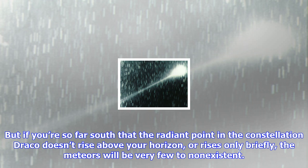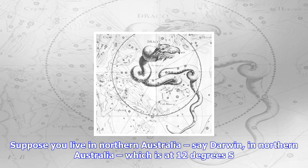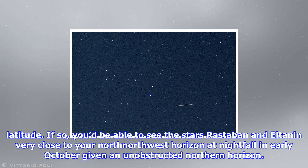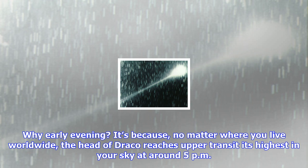As seen from the southern hemisphere, you would have to be rather close to the equator in order to see Draco's stars. Suppose you live in northern Australia, say Darwin, which is at 12 degrees S latitude. If so, you'd be able to see the stars Rastaban and Eltanin very close to your north-northwest horizon at nightfall in early October, given an unobstructed northern horizon. These stars would set at fairly early evening, and you wouldn't see the head of Draco again until nightfall the following evening. Why early evening? It's because, no matter where you live worldwide, the head of Draco reaches upper transit, its highest in your sky, at around 5 p.m.